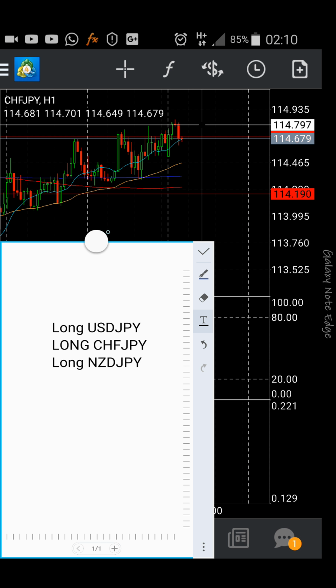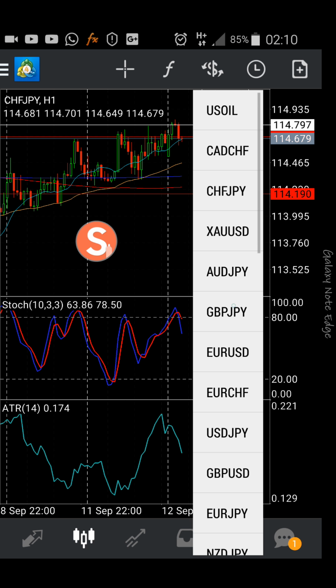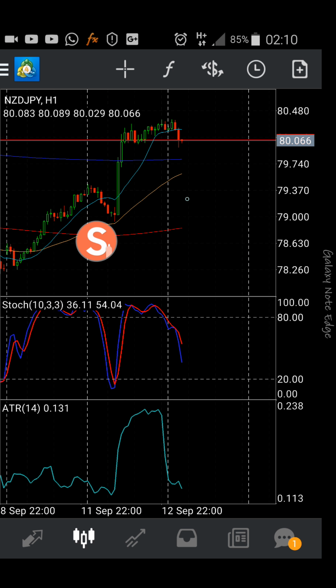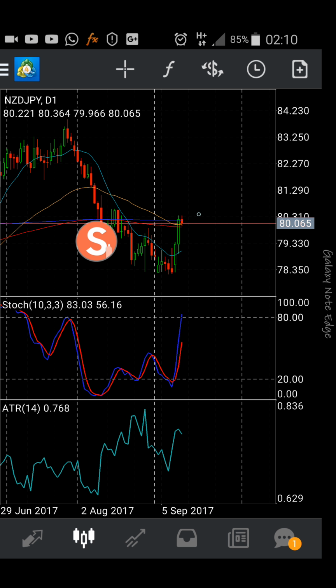New Zealand dollar, Japanese yen. Okay, let's have a look at that. It's right there, and we did say it was a daily chart. Let's go back to the daily and look at that. Oh goodness me, that is beautiful.